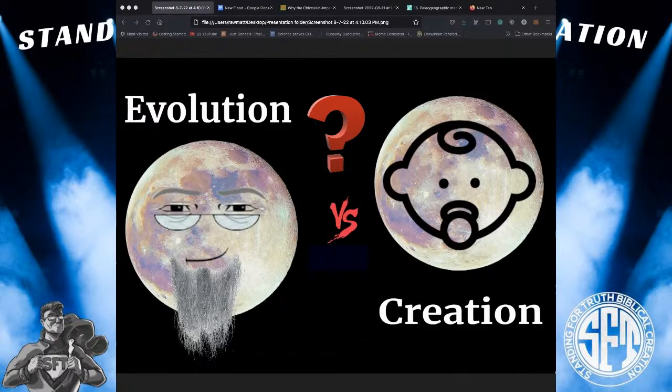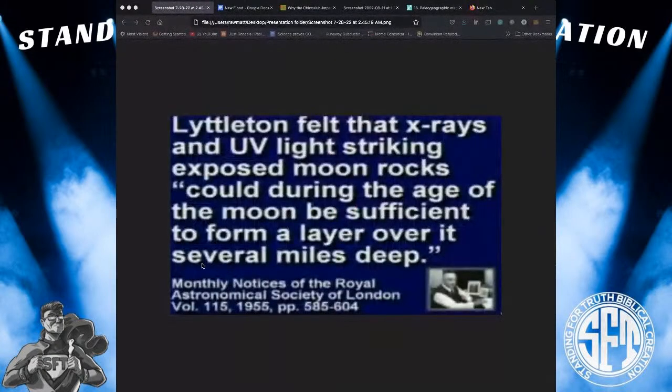Because here's a concept that we're not supposed to use anymore. The young Earth creationists aren't supposed to use it, but I'm going to use it, and I'm going to tell you why to use it and why it's still a good argument to use. So what happened is they predicted that there would be layers, even several miles deep, of dust on the moon, considering how old it is.